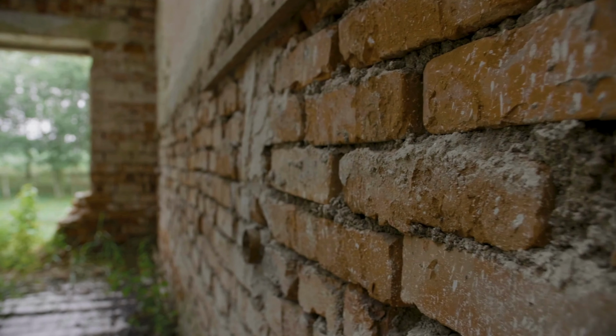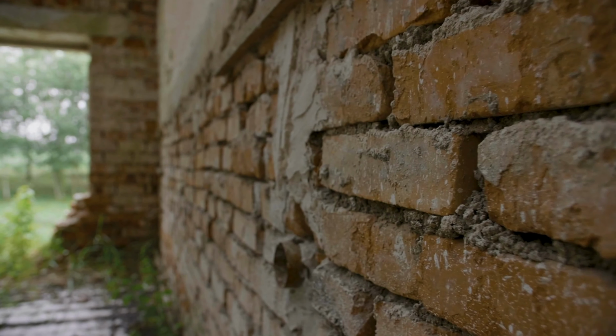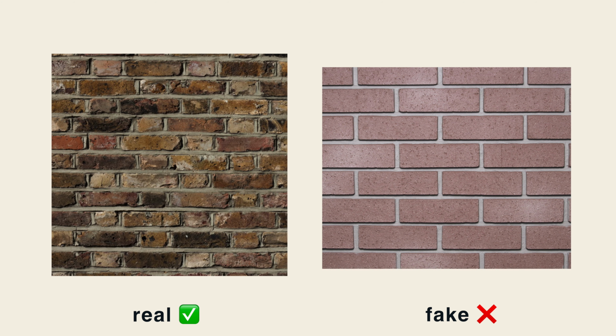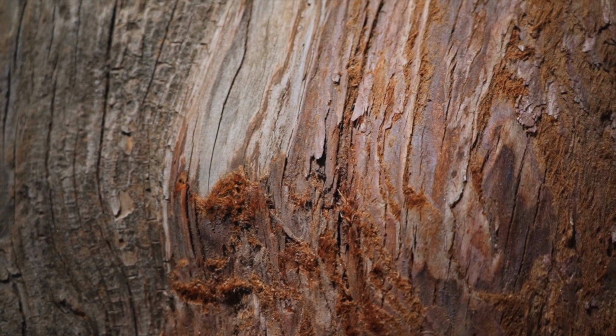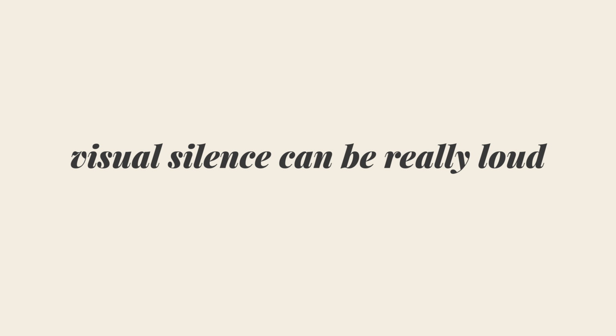We absolutely love a brick wall. We especially love it when every single brick is slightly different and has its own subtle variation in marking and imperfections. When we see a building with a fake facade, we like it less because we can tell that it's fake. In nature, there's so much texture and variation in things, nothing is repetitive, even if it looks the case from far away. Because texture is such a fundamental aspect of our natural world, when it's not there, we really miss it. Visual silence can be really loud.